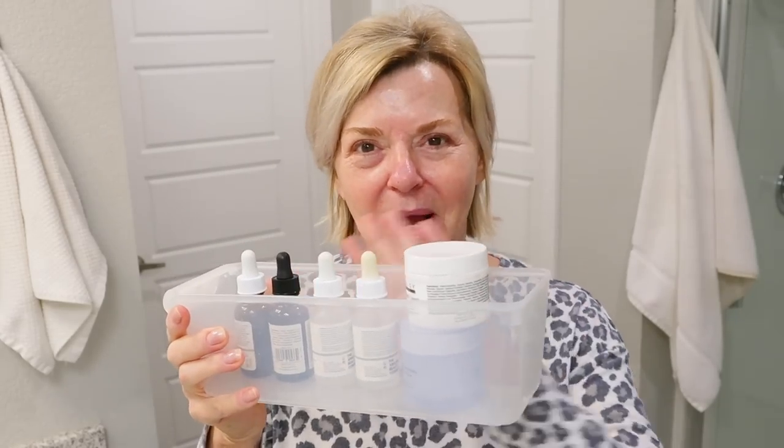For my morning routine, I alternate between the Buffet from The Ordinary, this has copper peptides in it, and a vitamin C serum. Currently, I'm using the Dermatology Vitamin C Plus E Plus Ferulic Acid. So I'll go back and forth every morning, using one one morning and the other the next morning. I don't like to mix these two, that's why I alternate them. And one thing I want to show you is how I store my skincare in these skinny little buckets.